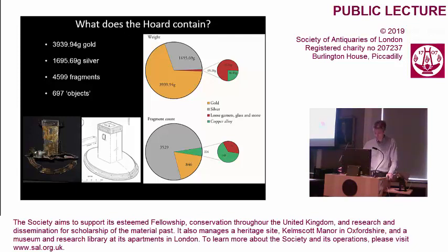Whilst many of the objects retain garnets or more rarely other inlays, there is very little copper alloy and virtually no iron, and only very small vestigial traces of organic materials, including horn, wood, and the remains of wax glue pastes.